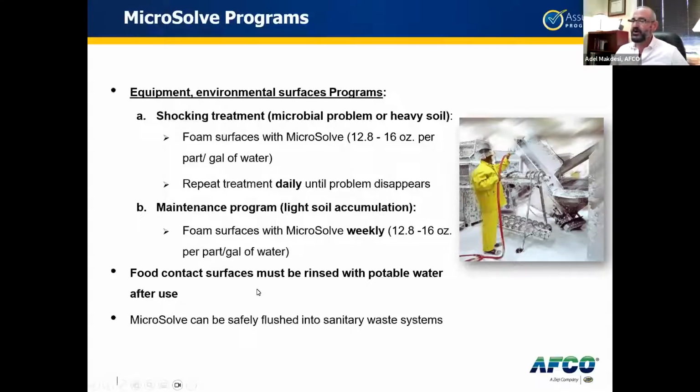So remember that all food contact surfaces must be rinsed with potable water after foaming with Microsolve. You can't leave it on the surfaces of the equipment. After you rinse it off, then you apply the sanitizer.